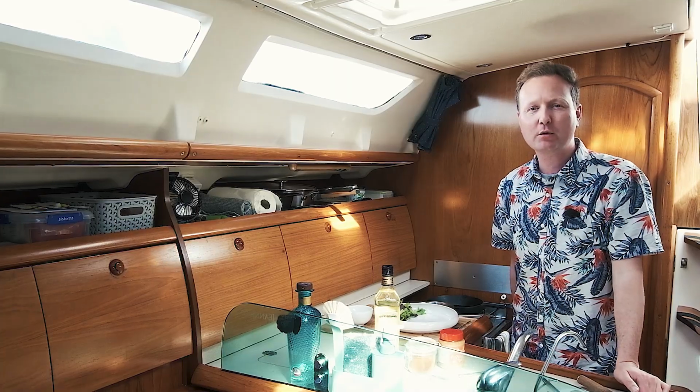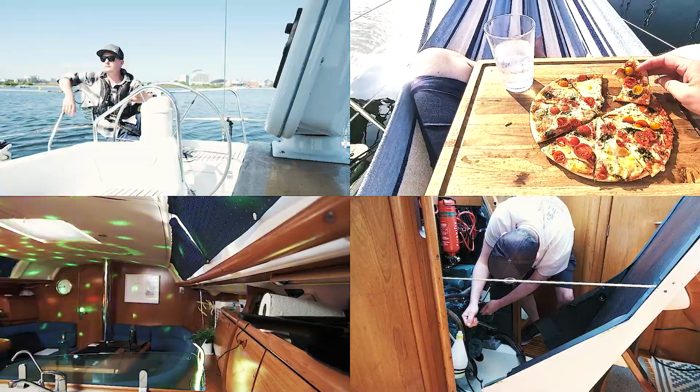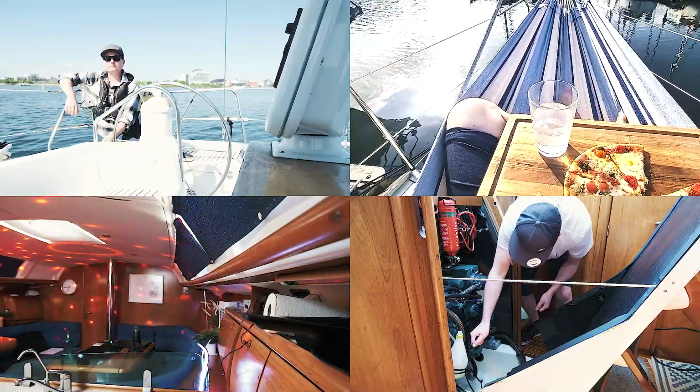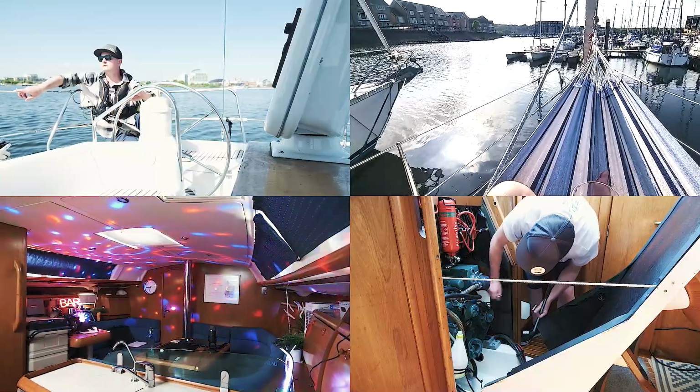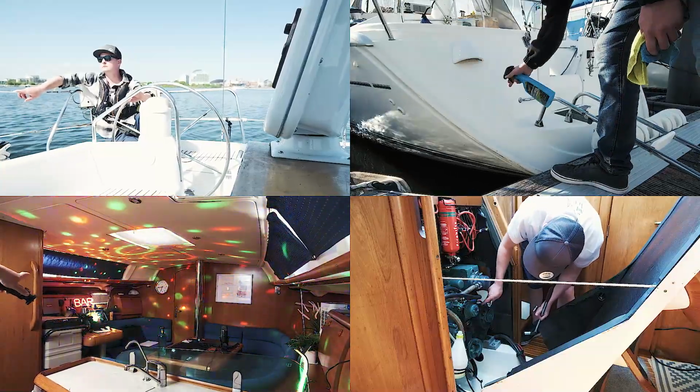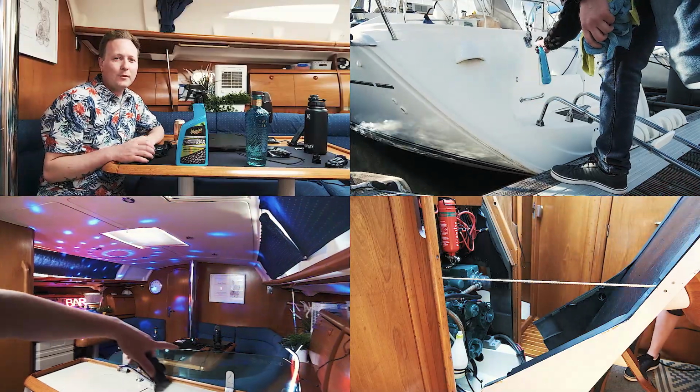Today's episode we've got a few boat jobs to do and we're going to go out sailing. You're going to learn all about boat life in general. We are going to go out sailing, but we're also going to be doing a few boat projects, including fixing the engine before we cast off, and then I'm going to show you a few little bits and bobs, along with answering some of your questions.